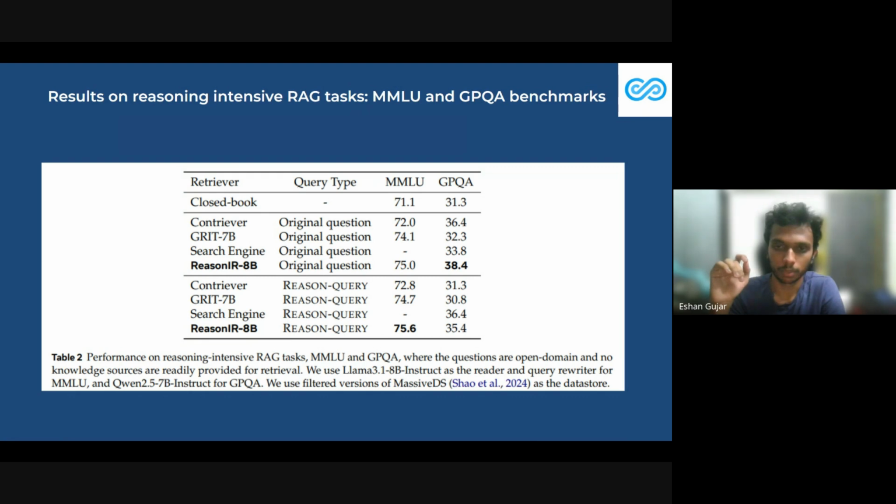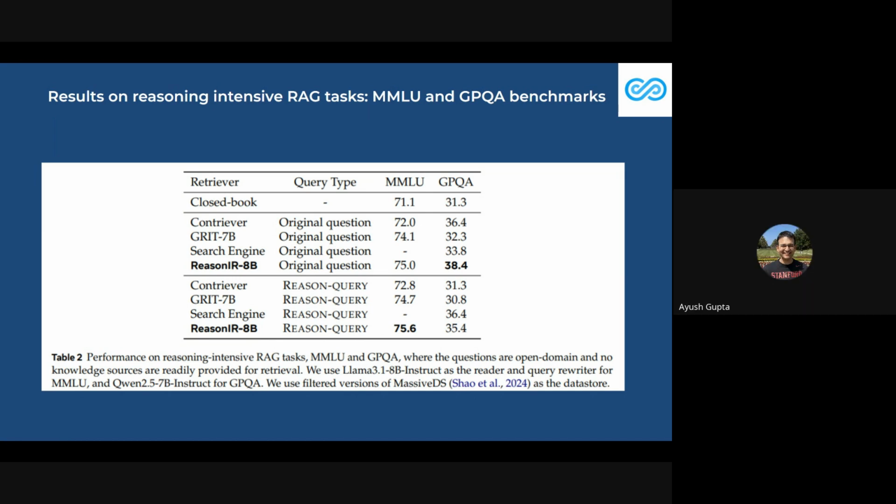Maybe much of the data it was trained on was probably leaked from GPQA as well. That could be possible. Or maybe it was the question pattern that was considered here. But if that were the case, they wouldn't have shown this result. They wouldn't have selected GPQA. So I don't think that is the case.